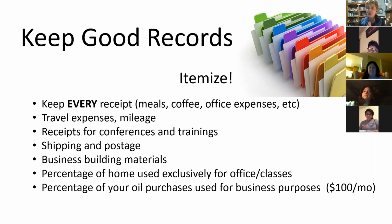Every meal that you go to lunch with a friend and you tell them, hey, I'm in doTERRA now and would love to talk to you about this. Here's a sample. Boom. You can now write off that meal. If you go to coffee with a friend, any of your office expenses, everything that you have now that is even remotely involved with your business, even if you mention doTERRA at a meal, you can write off that expense.